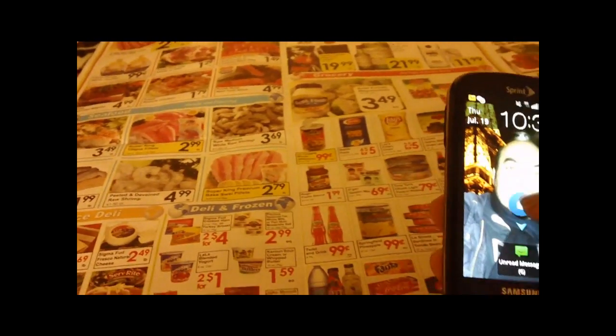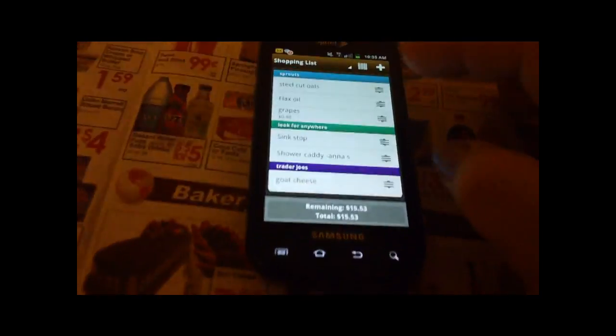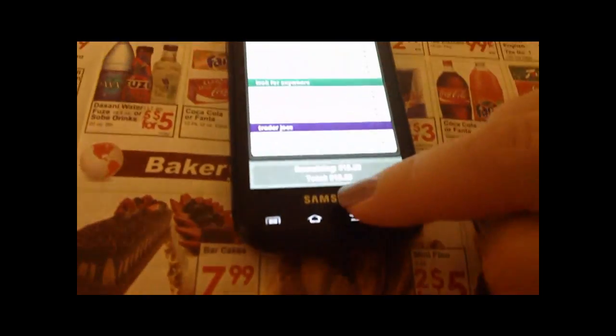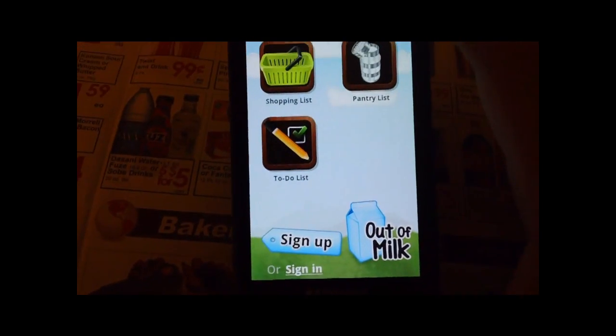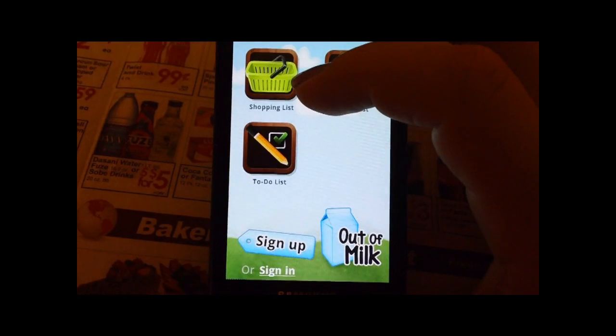So I'm going to get a bag of that. So what I do is, let me show you the app. This is what the app looks like on the inside. Let me show you. Once you open the app, here's your shopping list.